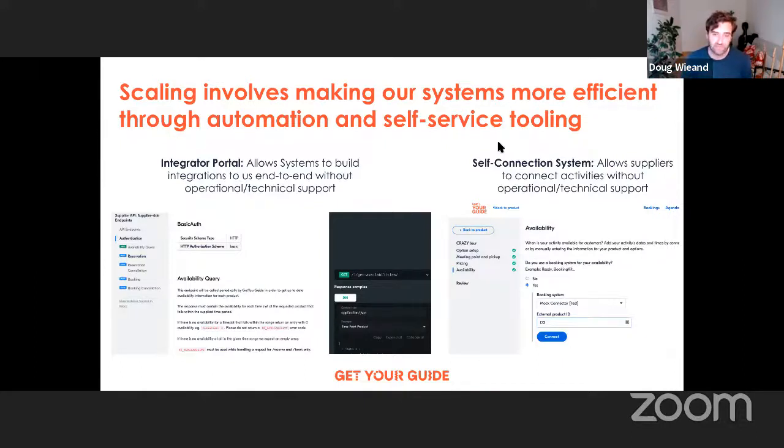And the way we did that was to build an entirely self-contained integration service platform that systems can do everything from, from registering to completing their integration, with no hand holding. And it resulted in a much higher quality integration than we had before. We also flipped the way that suppliers connect their activities to GetYourGuide to a self-service environment. We built out self-service tools in what we call our extranet, or our supply portal, where they log in and manage their activities. We made this a completely self-service process. I'll show you a chart in a second of what kind of impact that had, but it was pretty big.